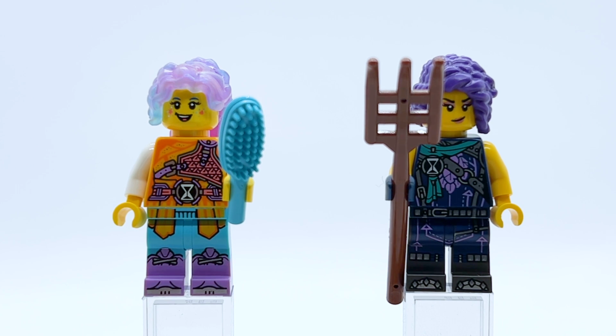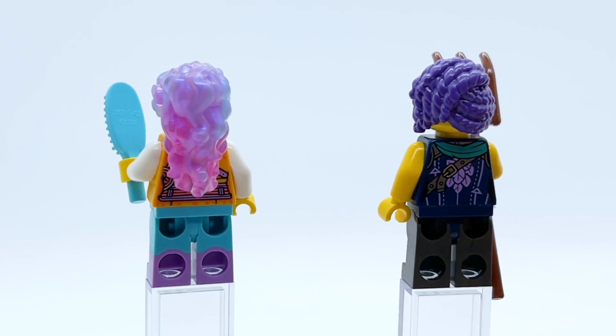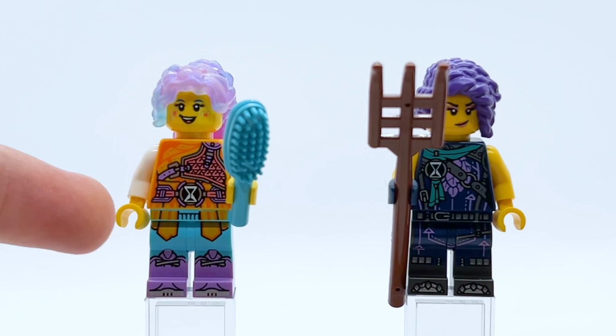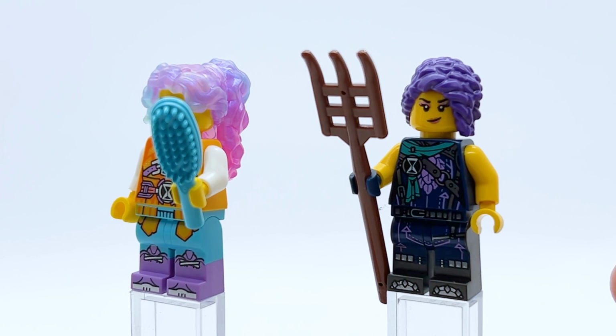However, there's one pretty big issue with these 2, and that's that this is just not the complete version of either of them in this set, and that is so disappointing to see. If you don't know what I mean by that, in other sets, Izzie comes with a waist cape as well as an armor piece, and Zoey comes with a cape piece or a quiver, not both. But yeah, they don't have any of that in this set, and I don't really know why.